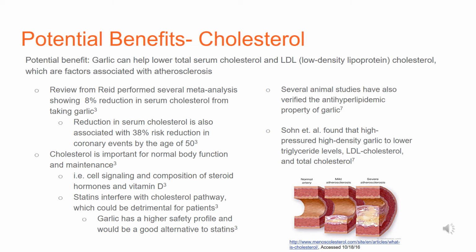Another possible health benefit of taking garlic supplements would be to reduce total serum and LDL cholesterol, which are factors that contribute to atherosclerosis. A meta-analysis performed by Reed found that garlic supplementation led to an 8% reduction in serum cholesterol. This reduction in serum cholesterol is also associated with a 38% risk reduction in coronary events by the age of 50. Cholesterol is important for normal body functions, such as cell signaling and making steroid hormones and vitamin D.